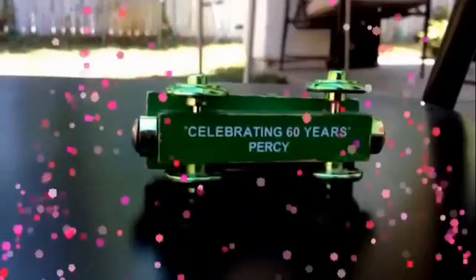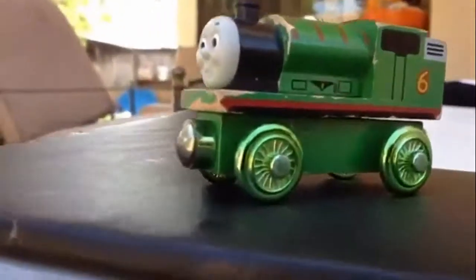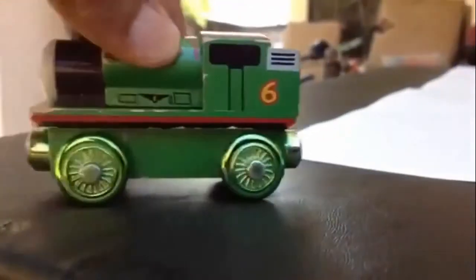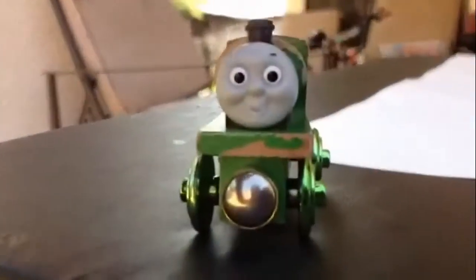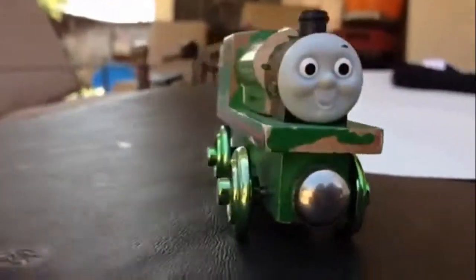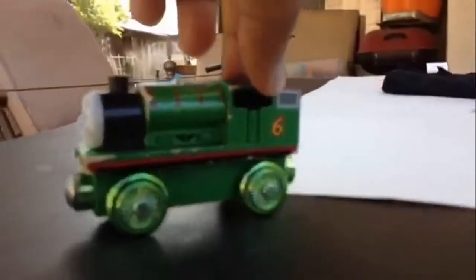Here comes 60 years Percy. Here, as you can see, they didn't change the color, but what they did, they made very shiny wheels. Pretty cool. And Percy's face is really, really awesome here. Very cute. I like this face. Look at this. And everything else is pretty same.